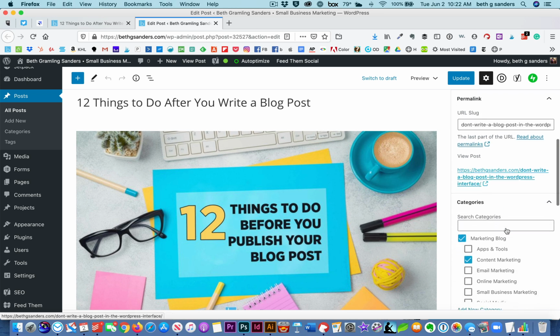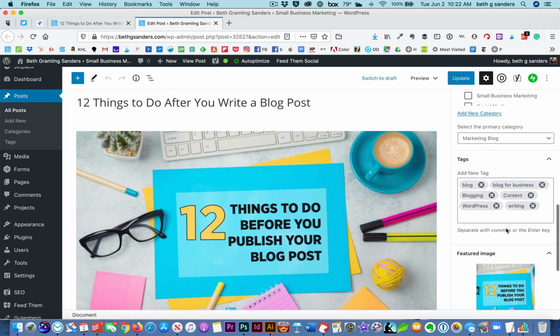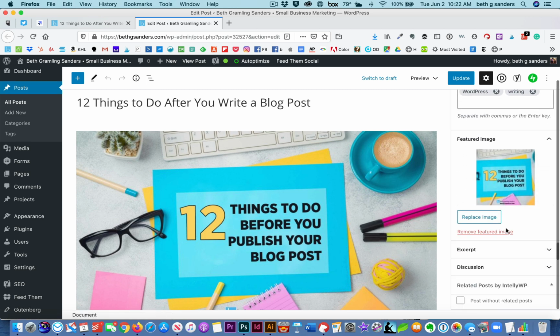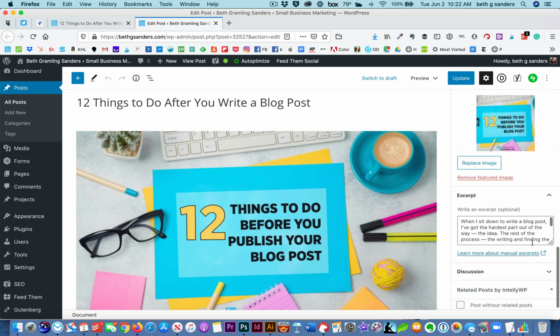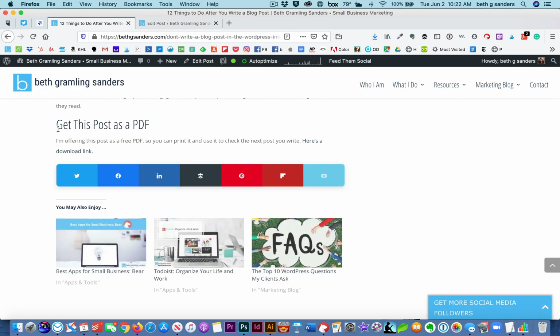Now you want to also look at your excerpt. And this can be important. This is what will show on your archive pages. It's what will show anytime you're not showing the whole post. And let's go over here and look and see what it's going to look like.